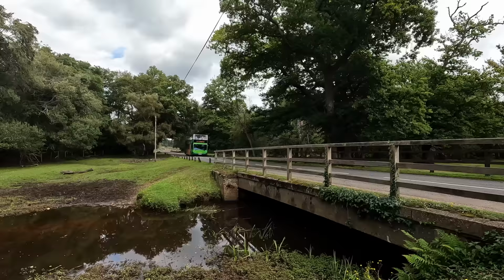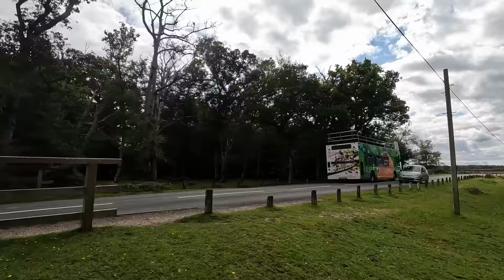Well, after a little bit of a detour, we're now reacquainting ourselves with the Beaulieu River as it comes out of private land, heads under a road, and we now start our last section of the walk heading south. We're going to keep on, I think, the western side of the river. And here's one of those open top buses that you can go around and have a tour of the New Forest.